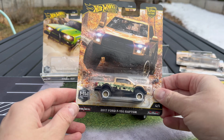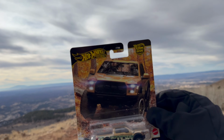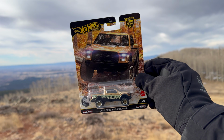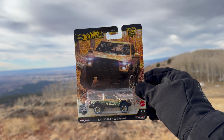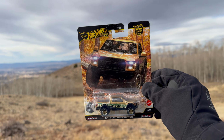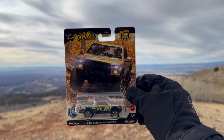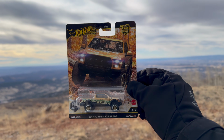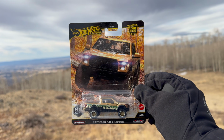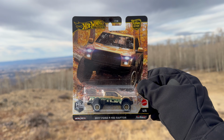Number 4. This one is okay. The Ford Raptor. Should I say this? Is the Ford Raptor a very boring truck? Probably not to drive, right? It's such a high performance, fabulous truck. But I've always said this, the more modern trucks don't interest me very much, and the Raptor doesn't either. But it's a nice casting, a nice replica of a car I care nothing about. I say that sentence a lot, and I guess I'll just stick to it.